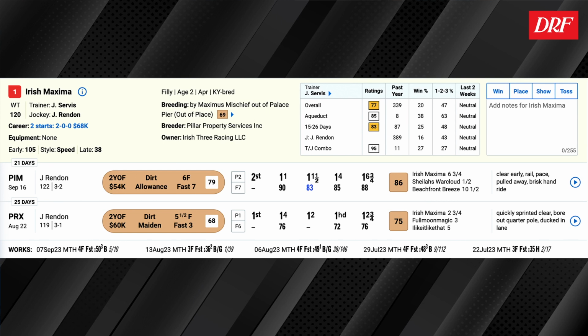Yeah, she is by first crop sire Maximus Mischief. We haven't seen too much of his progeny going route distances yet. There is plenty of pedigree on the dam side. The dam has produced a number of foals, including Mr. Ripple, who was a route winner on debut, also was fourth in the Grade 1 Florida Derby. So there is a little bit of route pedigree for this one to stretch out.